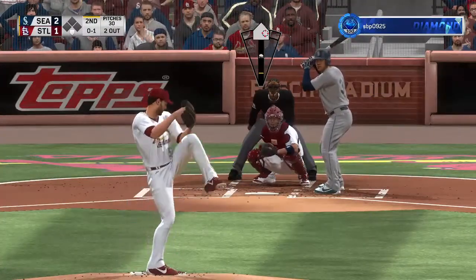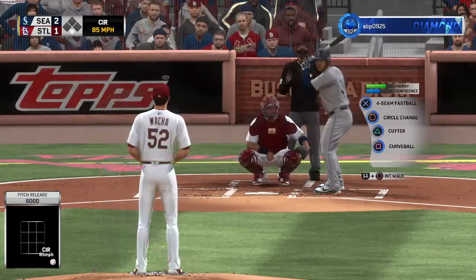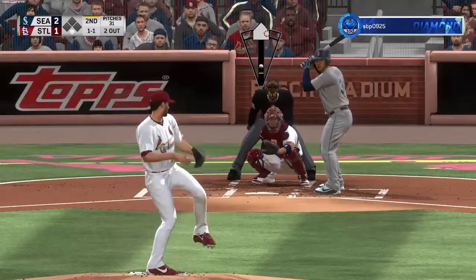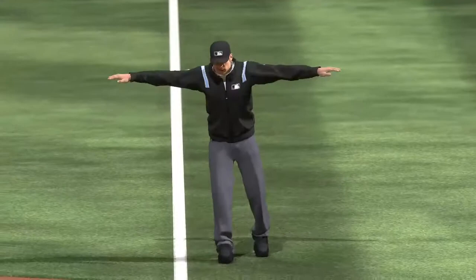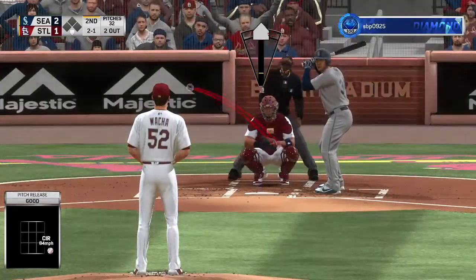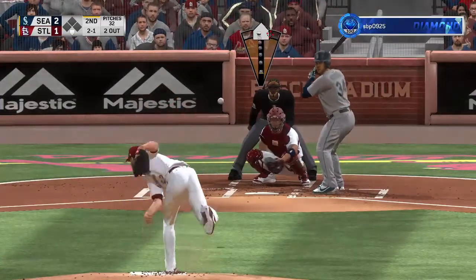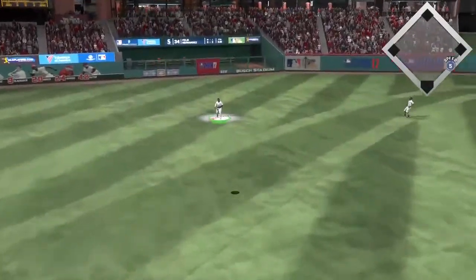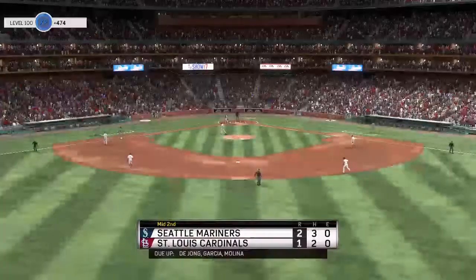Into the windup. Here comes the 0-1. Nope. And the changeup is way low that time. 2 out, nobody on. Tried to hold up there. Appeal down to first and no swing. It's ball 2. Pulled high in the air out to left field. Ozuna is under it. Makes the catch, and that'll retire the side.